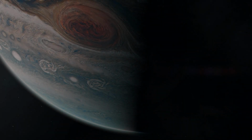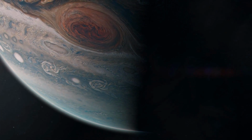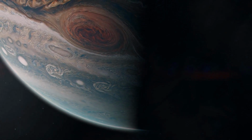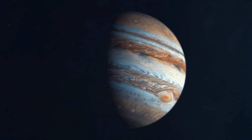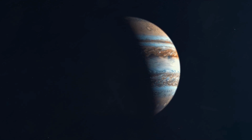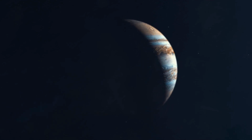The Great Red Spot is the most famous of Jupiter's storms, but it's far from the only one. New storms frequently appear on Jupiter's surface, some lasting only a few hours, while others persist for years. These storms are fueled by Jupiter's immense energy, heat trapped from its formation and radiating outward into space.